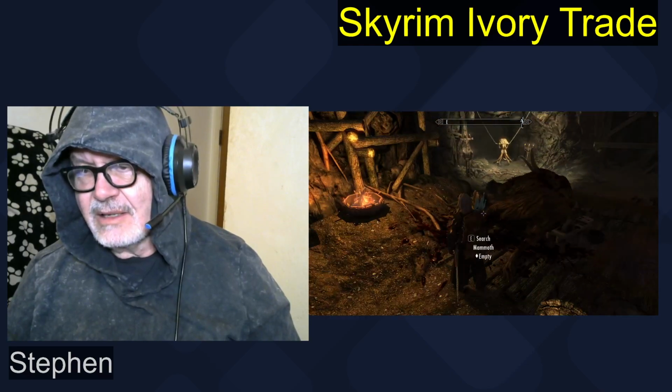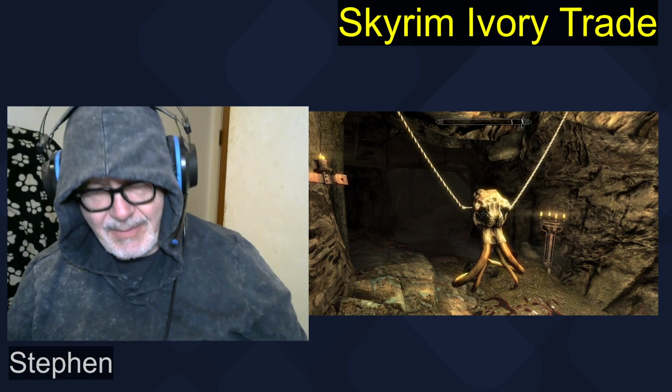In here, again, I've taken out the inhabitants, so we're not disturbed. And it is a little bit dark in here. I think I must have some interior lighting mod. But we have a mammoth basically being butchered inside this cave here. Here's another mammoth insignia showing that the whole thing is devoted to mammoths. I mean, this is what this is all about. I guess there's some mining here too, but that's incidental.